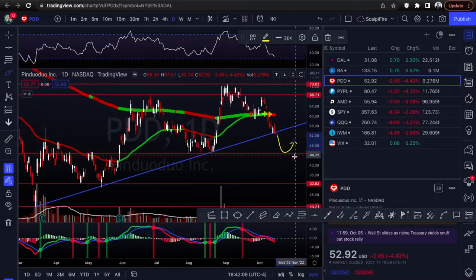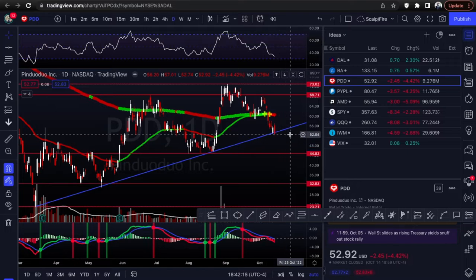About 45 bucks, probably try to curl up about there. That's a pretty far price target. If you're just doing a day trade, it'd be good maybe to sell it around $50 or something like that with a tight stop. If it does decide to hold up, this setup for the downside could be invalid, so make sure you're waiting for confirmation.